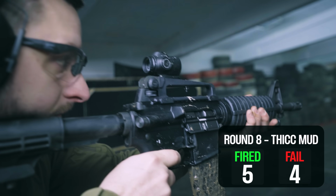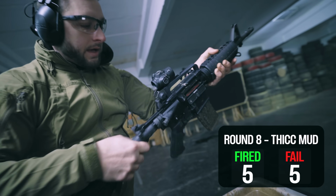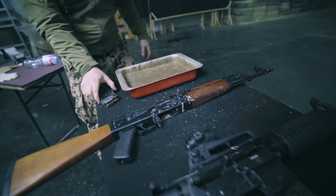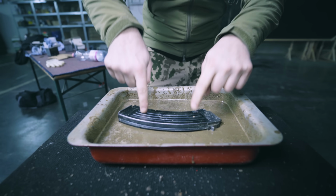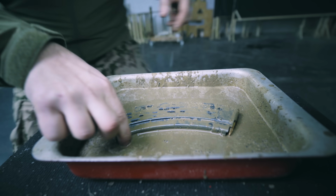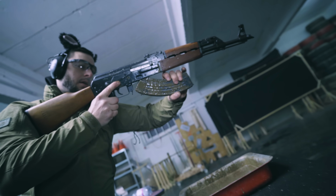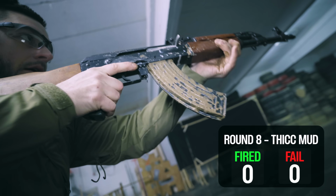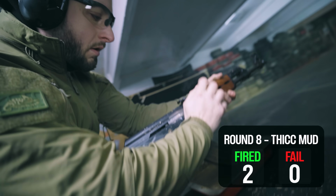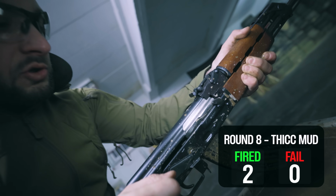It's out of battery. And it's empty. I don't think this is safe to shoot.